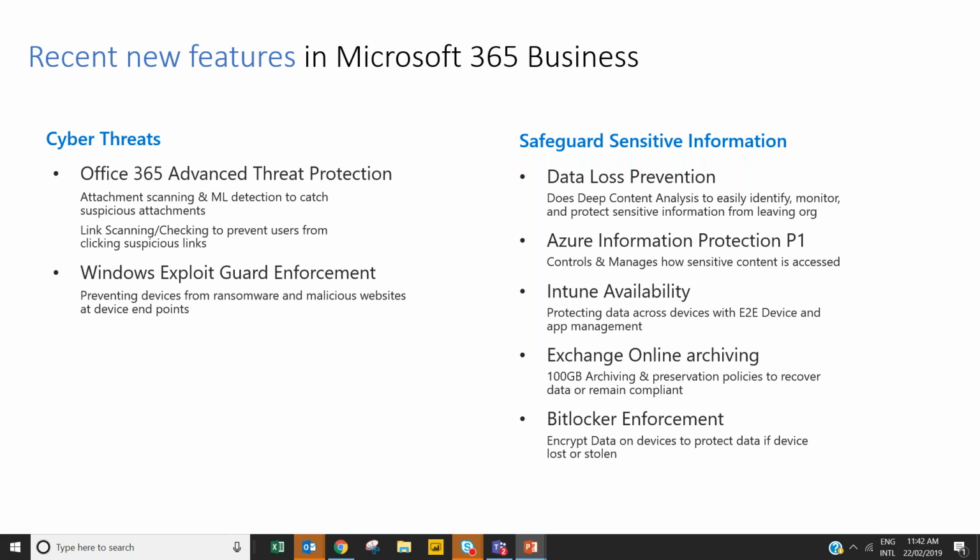You've got data loss prevention to prevent things like tax file numbers, bank accounts and credit cards leaving the organization. Azure Information Protection Plan 1 allows you to embed rights using information rights management into a document, so no matter where it's sent in the world, it will be protected. Intune gives us the ability to manage our devices, both iOS, Android, and Windows 10, all from a single console, and push out policies for that. Exchange Online Archiving gives us a mailbox that can grow past the standard 50 gig. We can now effectively grow our mailbox to whatever size is needed.